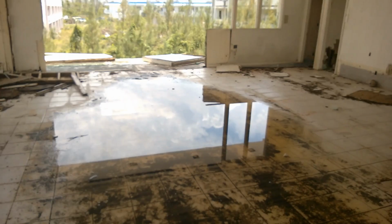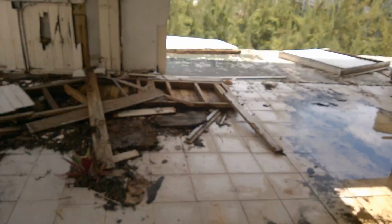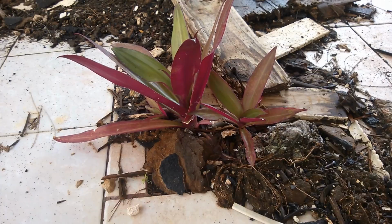Well, this is the upstairs of the main office. I'm assuming this is where staff would hang out. But what I find cool is that in all this rubble there are some plants right here, just growing, chilling, nature taking over. That's all it is.